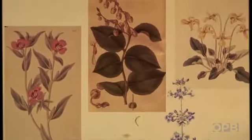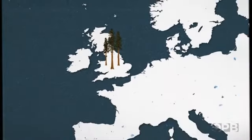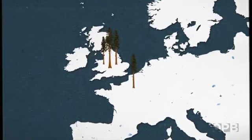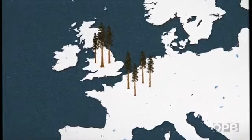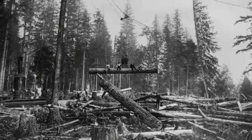The Doug fir turned out to be popular. It grew fast, liked wet climates, and produced strong timber, and within a few decades, Doug fir plantations started showing up in Europe. Back in the Northwest, Doug fir forests became the backbone of a growing timber economy. Those forests were full of giants, and in some places, still are.